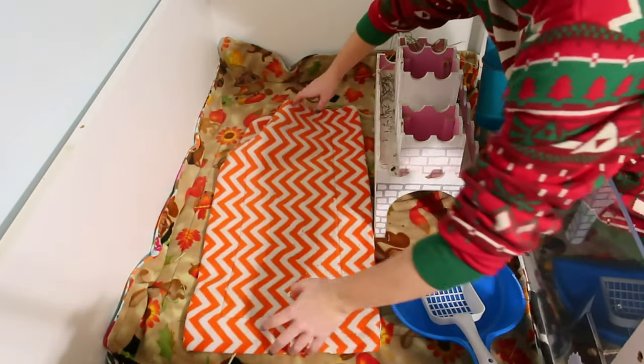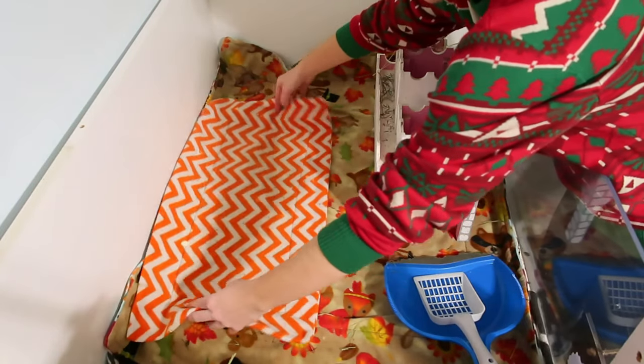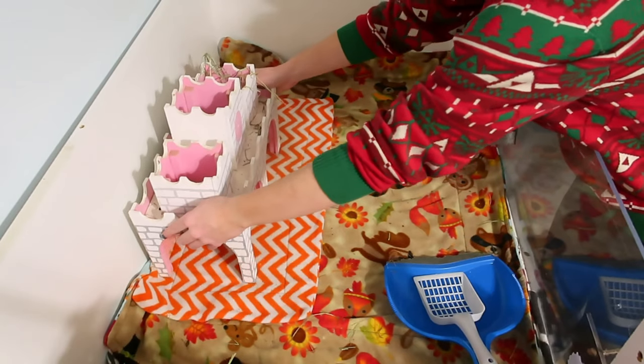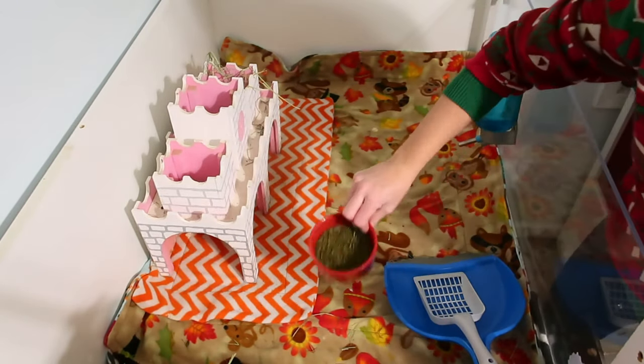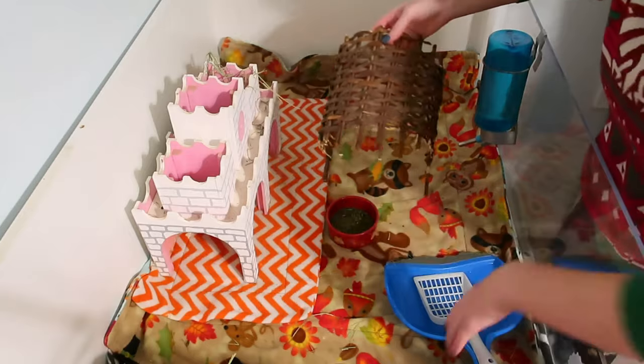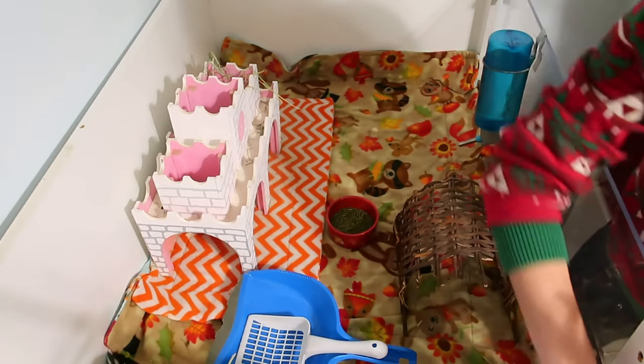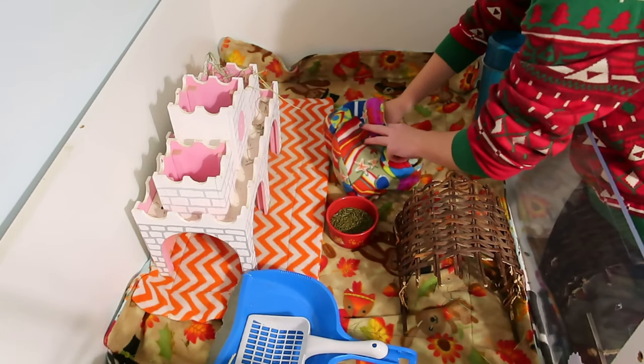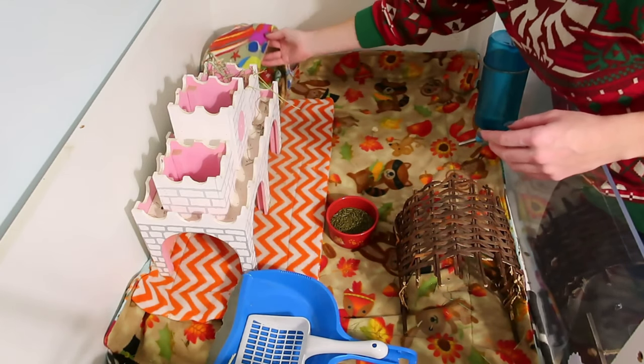So this one's not bad. It's not wet or anything. Obviously it's not clean. I said clean and dry, but obviously it's not clean since it's been in their cage, but it's not like super wet or anything, so it's still fine to have in their cage for another day or so.